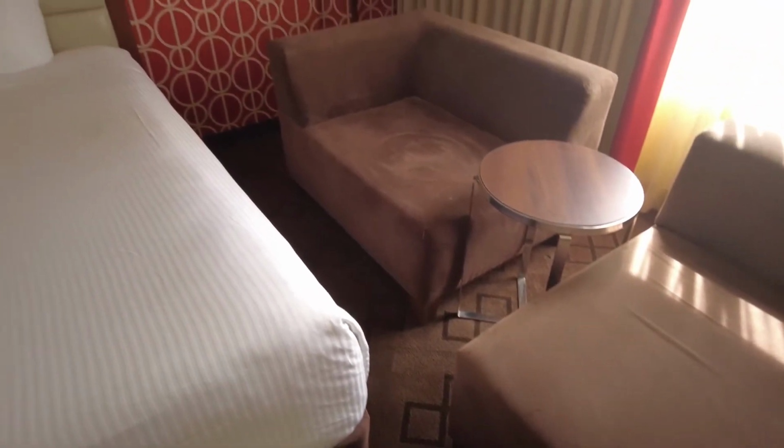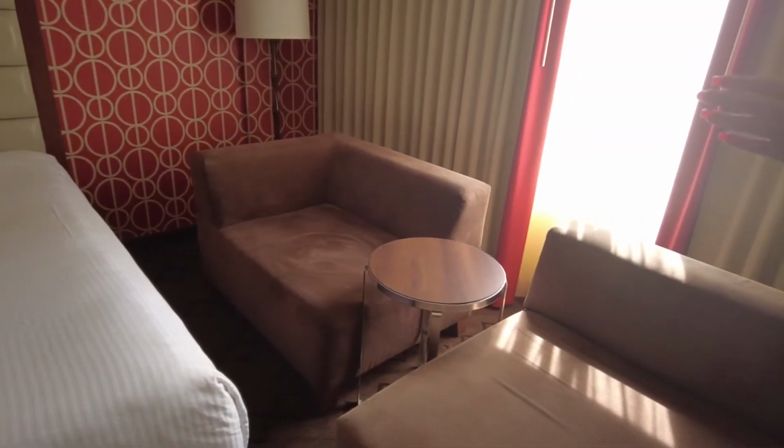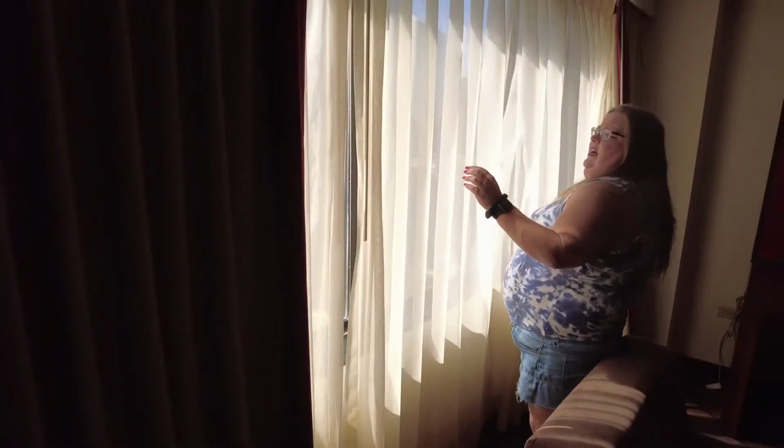But you have your lounge and seating area, and we will end up turning those again. We turned them towards the window last time. One chair will go that way and then this will go up there. So, you want to look at the view? Let's see this view. And this is called the pool view, just so you guys know.